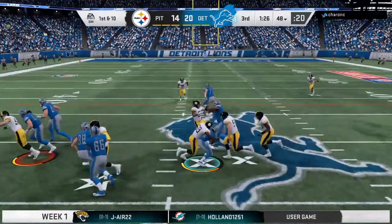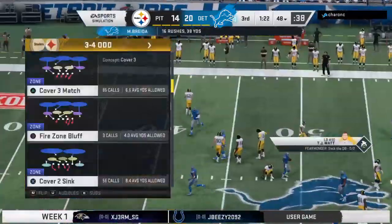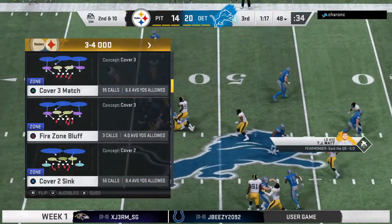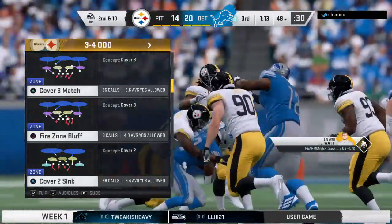Yeah. This is Breida, and he is swallowed up right at the line of scrimmage. It was Jason Pierre-Paul who was able to get him down. They've called his number a lot this afternoon. You wonder how much tread is left on those tires.